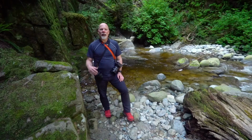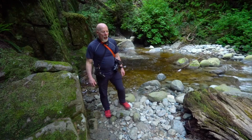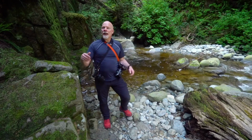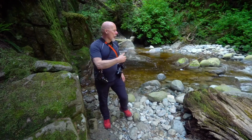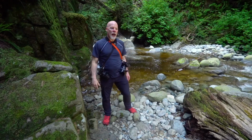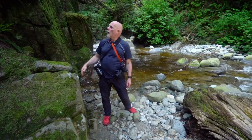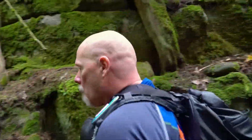This evening we decided to come to Cypress Falls Park because we haven't been here for a while. We decided not to go up to the main falls because they're always crowded, and we came down lower where nobody comes. We scouted out some shots from up top, took some there, and then we found a path which led us down to the bottom of the canyon, and we came down here.